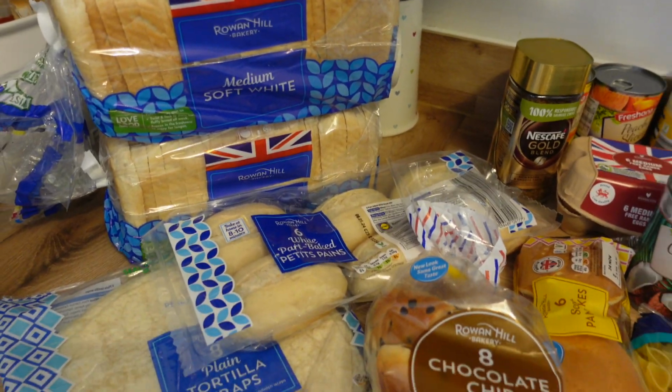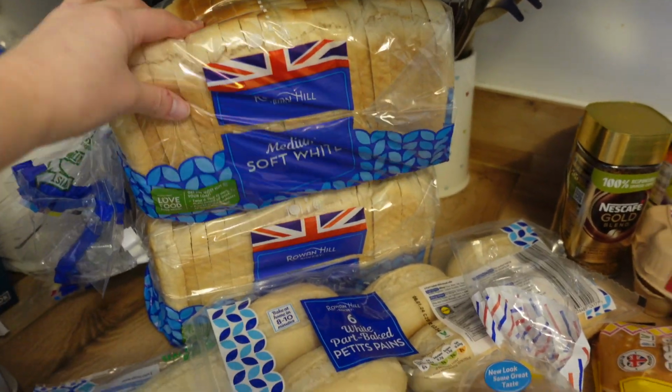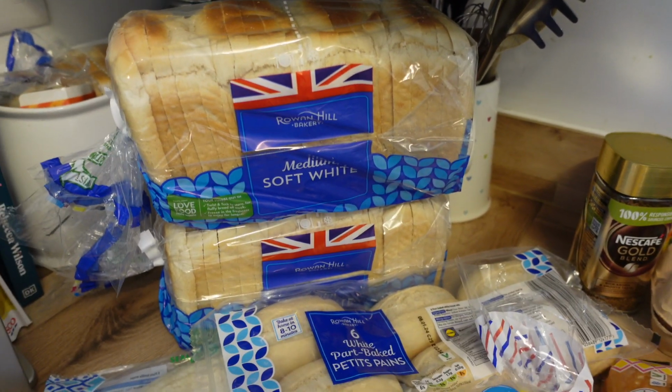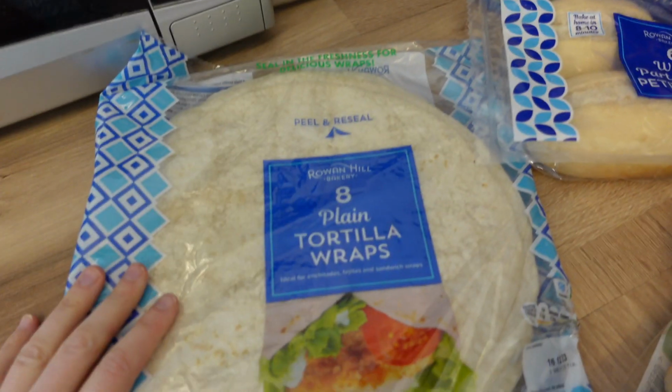So then moving on to the bakery stuff, we have gone for 2 loaves of our usual white bread. Normally we get 3, but actually we didn't eat as much as what I thought we did last week, so we've still got one in the freezer. And then I've got some wraps.